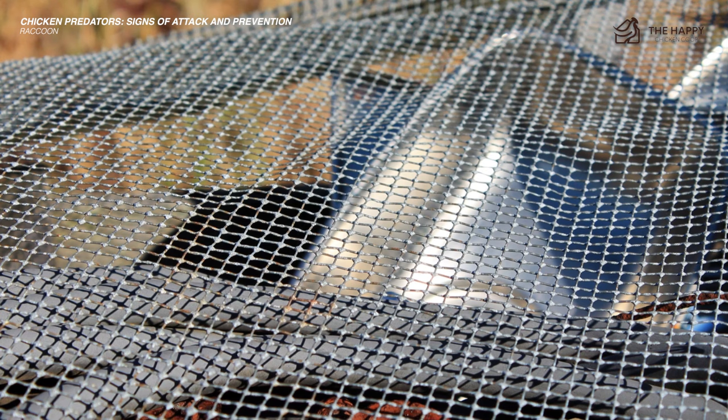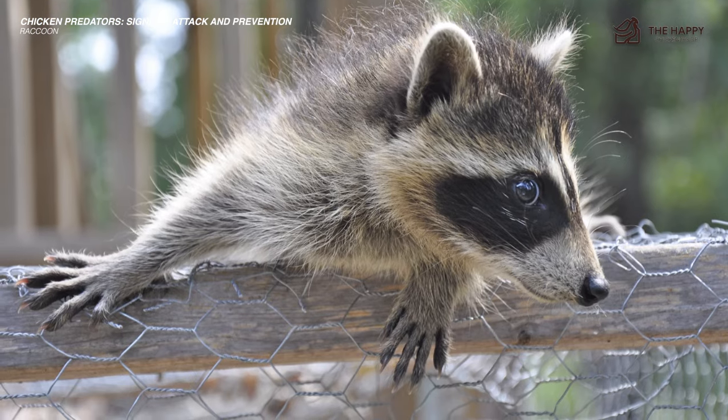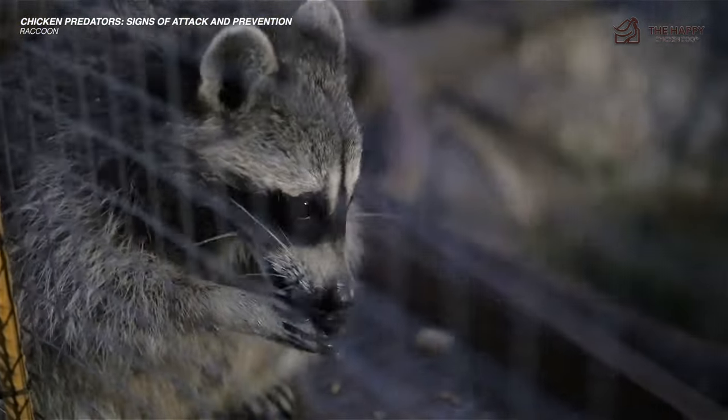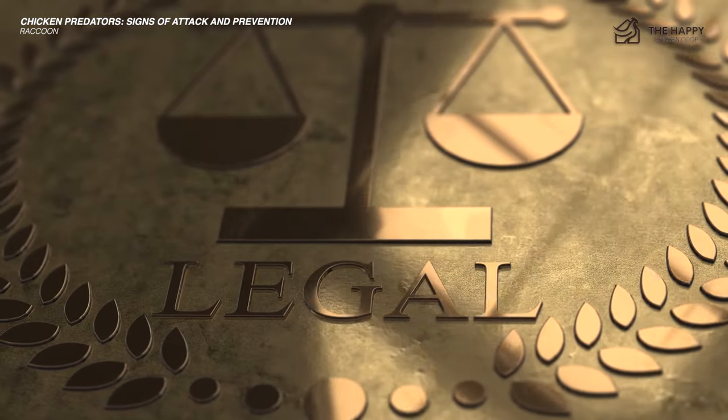Finally, the topmost area of the chicken coop needs to be secure, with no holes or gaps between roofs and walls, lest these skilled climbers enter as they scale even the tallest of pens. Besides trapping a live raccoon you have seen lurking, again, you must research local laws to assure that you can trap and relocate in your area.